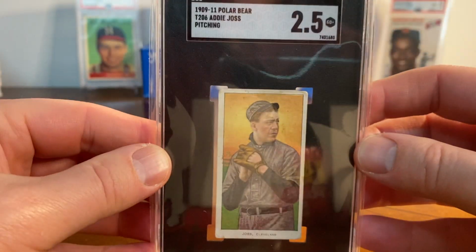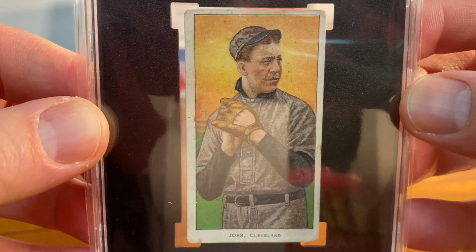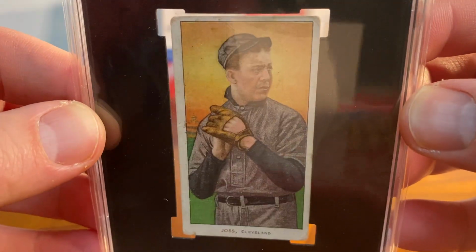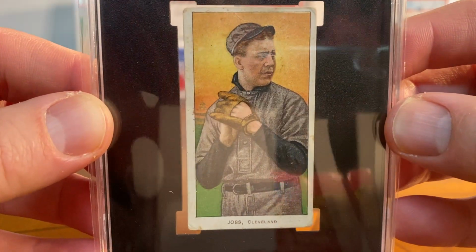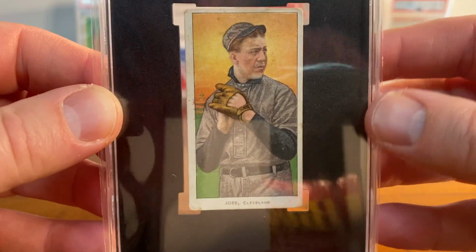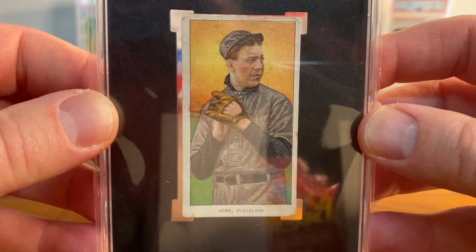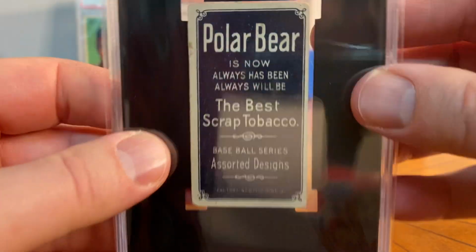Amazing pitcher. It's an SGC 2.5. And so, again, it's all about eye appeal. Buy the card, not the grade. I mean, it's got wear on the corners and all that stuff. No major creases or anything like that, but it just looks like a well-loved tobacco card. And I am so stoked to have it in my collection. So that's the number 2 card from 2020 for me.